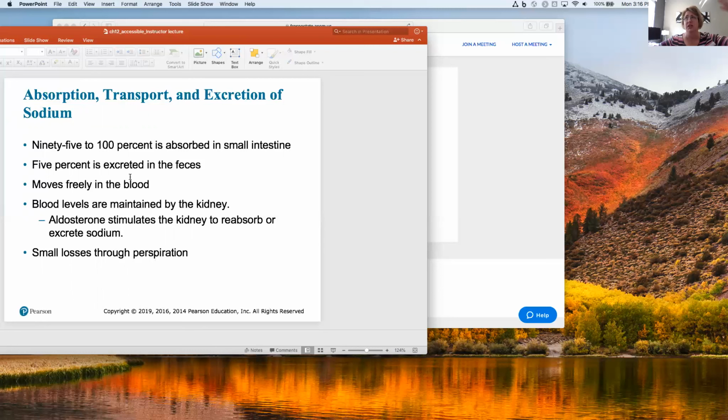So the rest of it's efficiently in our body, and that's why, again, if we're talking about taking in too much, how do we get rid of it? It can move freely in the blood. Blood levels are maintained by the kidney.